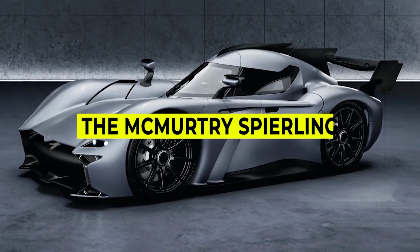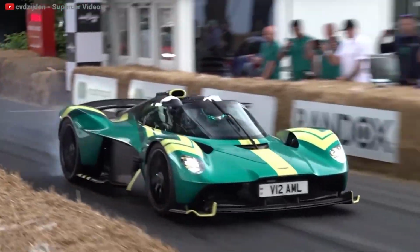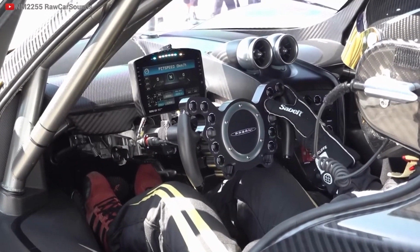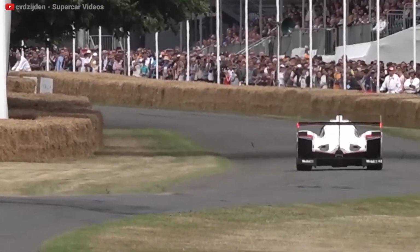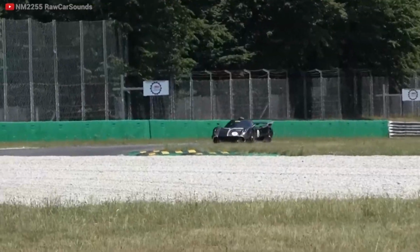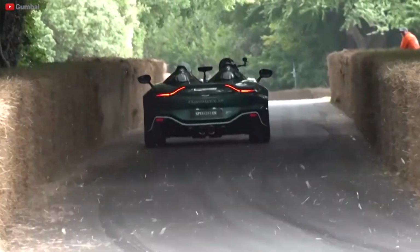The McMurtry Spierling. To start our list, we have the McMurtry Spierling, a car that not even Mark Zuckerberg could buy. It's a tiny electric race car with only one seat that beats the Volkswagen IDR to win the overall hill climb record at the 2022 Goodwood Festival of Speed. It can also go from 0 to 62 mph in 1.5 seconds and reach 150 mph at its fastest.